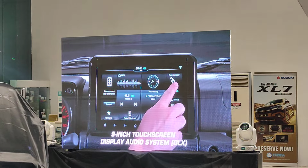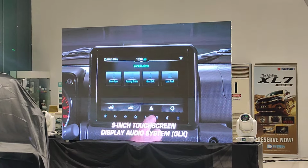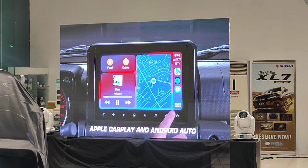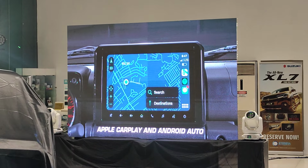The display audio system has a customizable touch panel that lets you view vehicle information. Smart connectivity using Apple CarPlay and Android Auto keeps you connected throughout your journey.